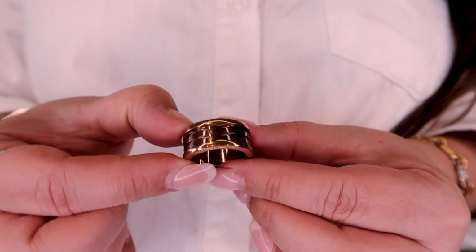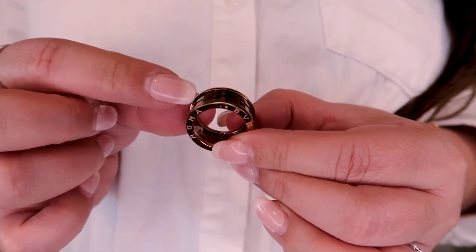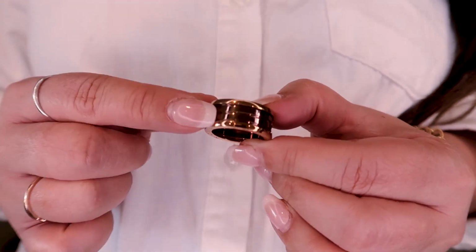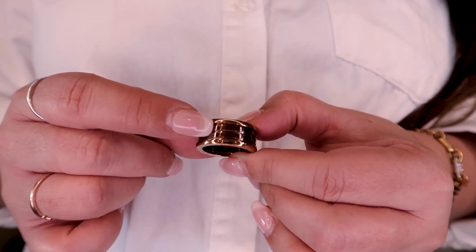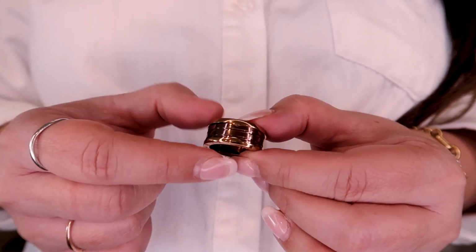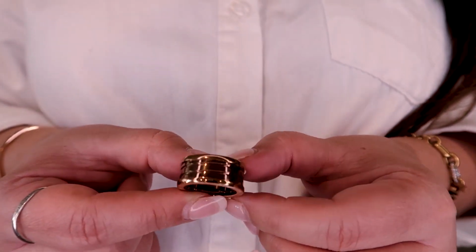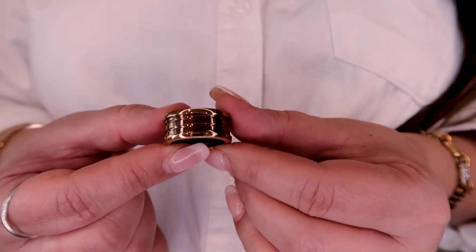But it's the B0 ring, you know, that classic spring ring. This one is a ceramic one, so it's not the ones that spring. The silver one and the gold one and the rose gold one that are made of springs actually spring in and out, and I do have one of those. But this one is a ceramic, so the ceramic ones don't spring for obvious reasons, because it's not like a metal.